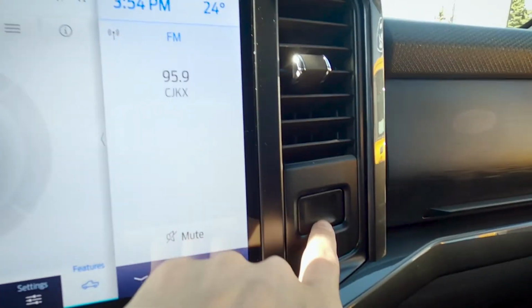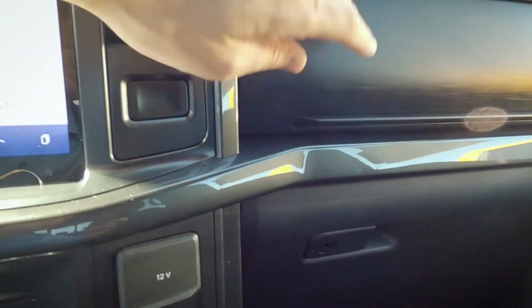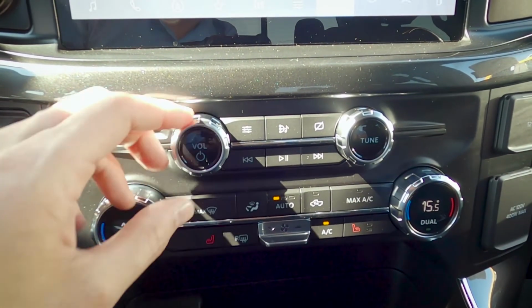As we look to the right, we've got a little button. We're going to press that in order to get a little storage area. And then moving down, we do have our glove compartment as well. We can lock both of those back into place. And moving down the center stack, so a lot of things to point out here. So we can adjust our volume. Let's actually do a quick audio test.